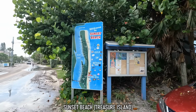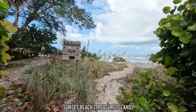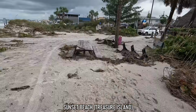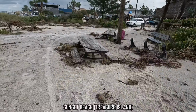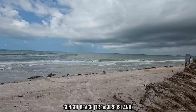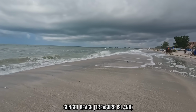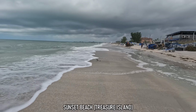Alright, we made it here to Sunset Beach on Treasure Island. Let's see what type of shape it's in. Wow, so this is one of the best visualizations I've seen of how much sand can get washed up during a storm like this, because these picnic tables are buried. So you can definitely see that there has been some beach erosion here. There's a little more seaweed on the beach as well, but overall I'd still say it looks pretty good.